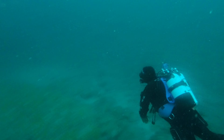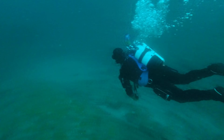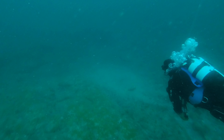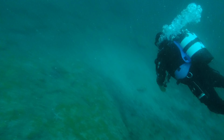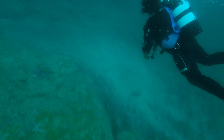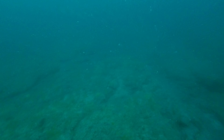Plenty of fish darting around all over the place now. Unfortunately, I'm so far off the bottom now, I actually can't see what they are. We've come to a bowl or a dished area where the rock probably drops down a metre, I would say. This is normally where you find fish hiding, especially flatfish. They love to get into little areas like this.